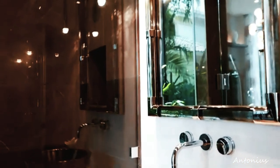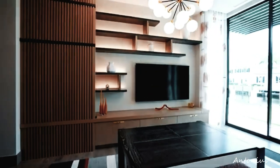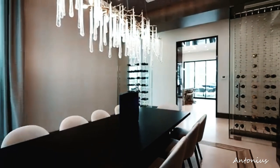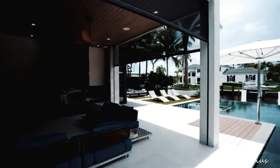The expansive living spaces are bathed in natural light, thanks to the floor-to-ceiling windows that offer breathtaking views of the serene waterway. The gourmet kitchen is a chef's dream, featuring top-of-the-line appliances, custom cabinetry, and a spacious island perfect for both casual dining and entertaining.